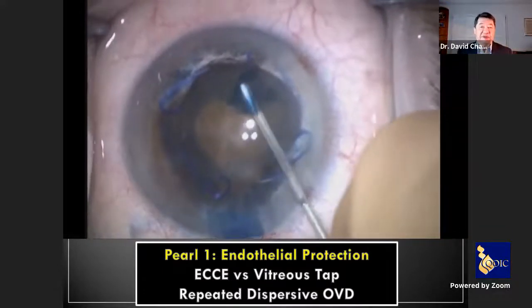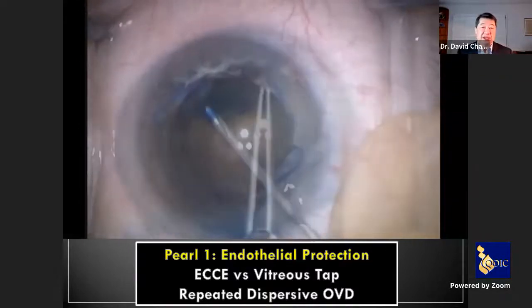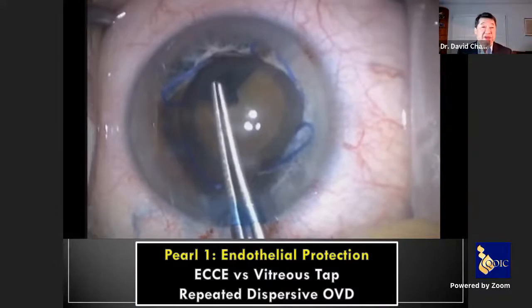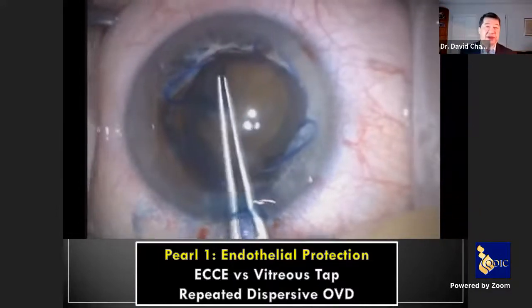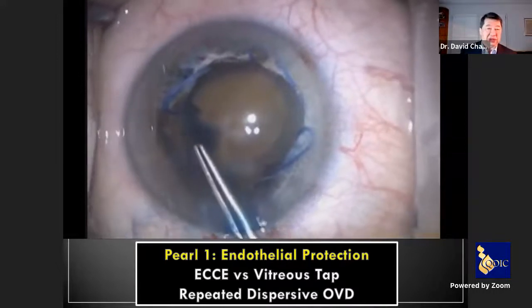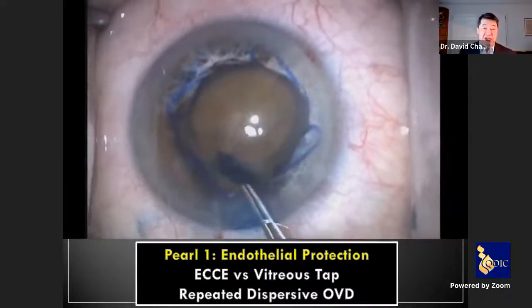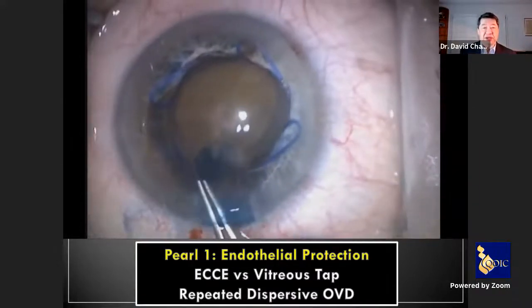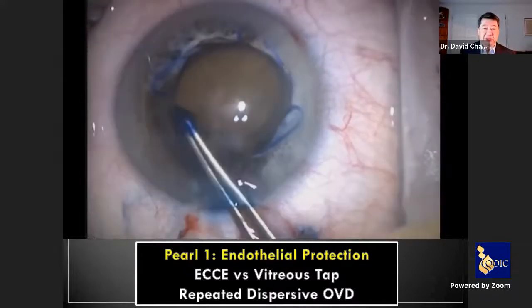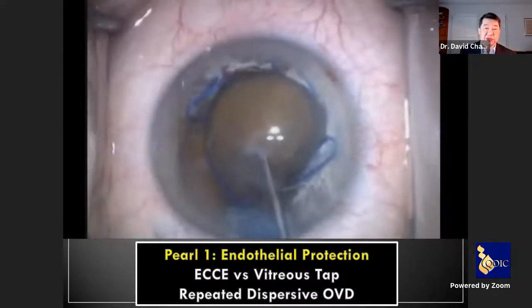And this would have been very difficult had I not deepened the chamber. The other problem, of course, is if I had not deepened the chamber, we'd have a tremendous amount of endothelial cell loss trying to do phaco, and essentially it would be like an anterior chamber phaco. So after the rexis is complete, we'll do the hydrodissection, and then we always spin the nucleus.